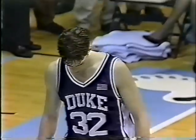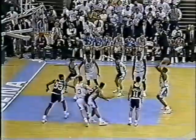15 for Hubert Davis, and there he is, Christian Laettner. Saddled with four fouls, but back in with 3:52 remaining. Davis with this free throw can cut the lead to 7. 80% free throw shooter. Rodol returns, Davis will rest.